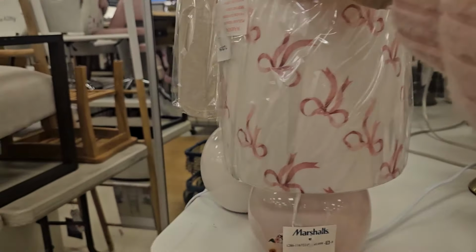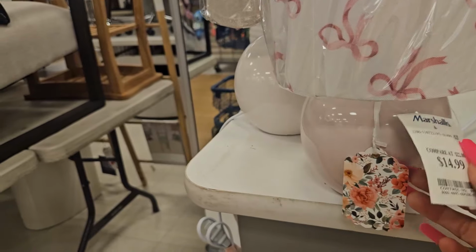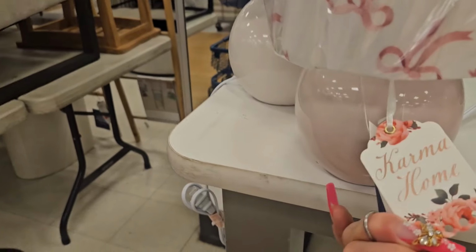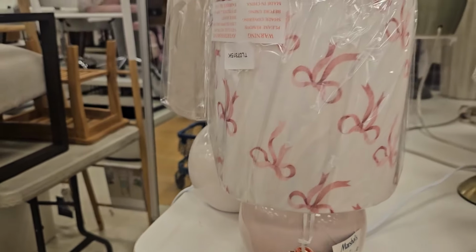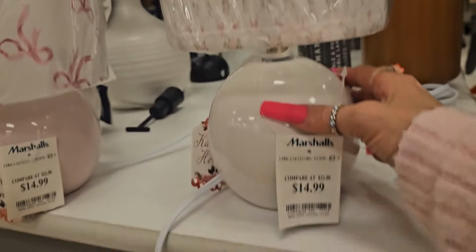I found this new and I was like, let me show it to my mermaids. Déjame enseñarle esto a mis serenitas. $14.99, and this is from Karma Homes. Why didn't I pick it up? ¿Por qué yo no cogí esto? If I'm gonna do my bedroom in bows, what's wrong with me?